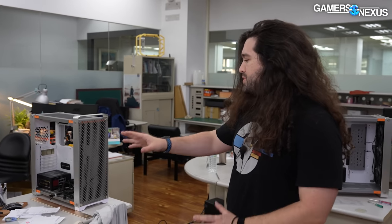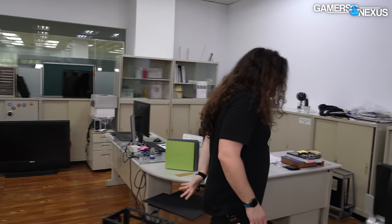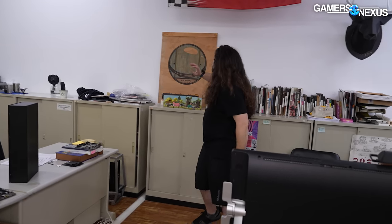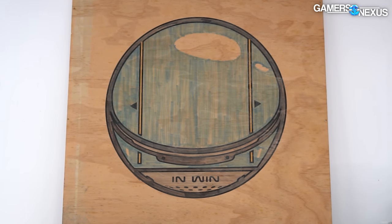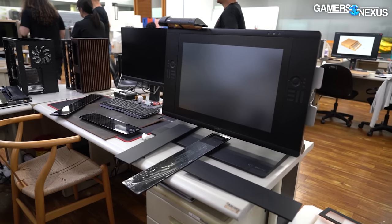So this was really cool to see because we don't normally get to see actual drawings and early concepts of cases. And in fact, all around this room, there's stuff just like that. So over here, for example, some of you may remember our coverage at Computex years ago, or CES, where Inwin had the Winbot, which is one of their big, weird, extravagant cases that's just designed to get attention from people walking by. So this is actually a piece from the shipping crate, and the designer works here at this station and has a massive drawing tablet, by the way. This is super nice. I don't know if that's a Wacom tablet.